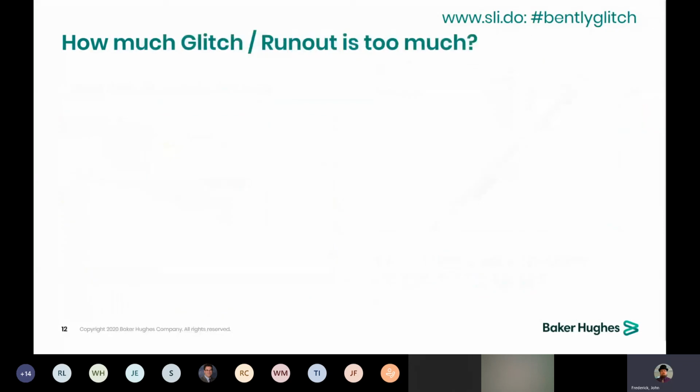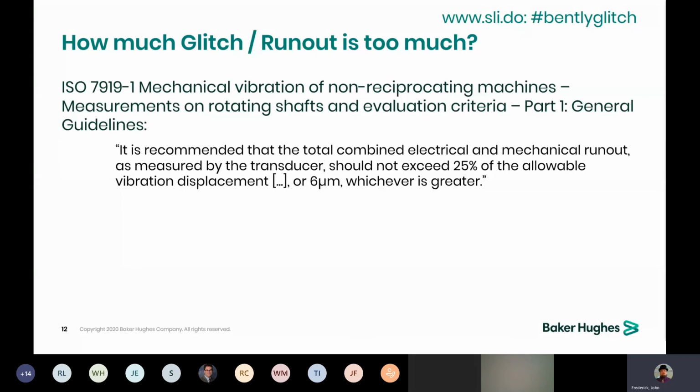So we've talked about measuring runout, but how much is too much? The ISO, which is International Standards Organization, I believe is what it stands for, they've got a document, 7919-1, talking about mechanical vibration of non-reciprocating machines and some guidelines. And they recommend that the total combined electrical and mechanical runout, as measured by the transducer, should not exceed 25% of allowable vibration displacement, or 6 micrometers, whichever is greater. And when I read that, I'm a little confused because I'm not sure exactly what that term allowable vibration is.